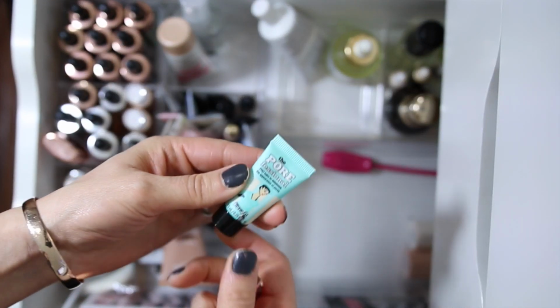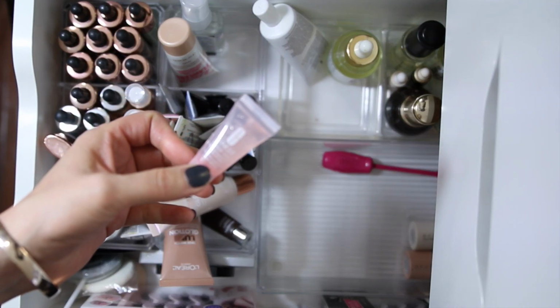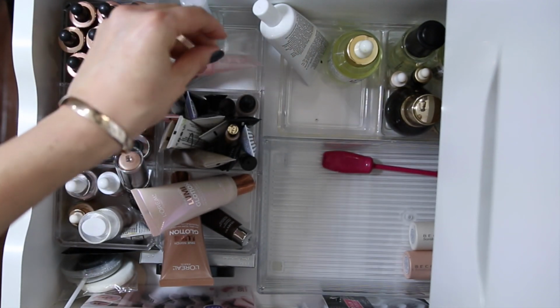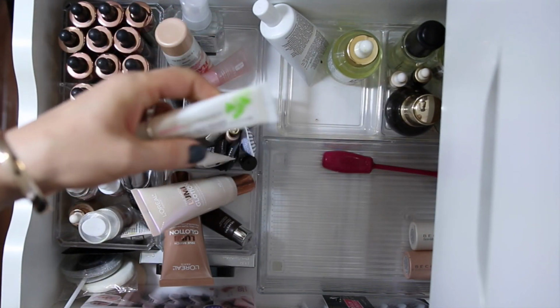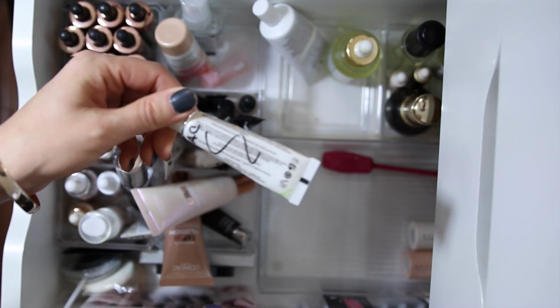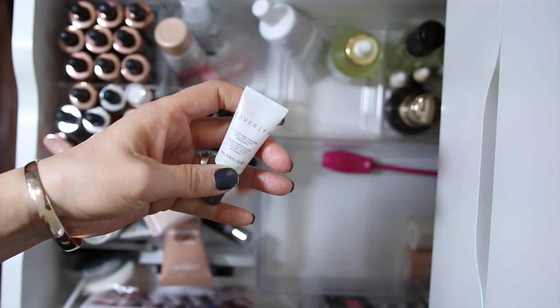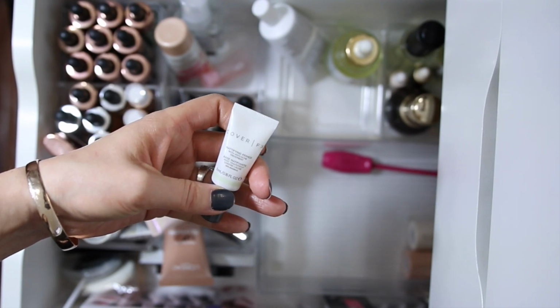All right, so I'm gonna get rid of the Benefit Professional. Just never use it. This is a sample. This is a moisturizer. It's the Moisture Surge from Clinique. I'm gonna keep that. This is the Amazing Cosmetics Anti-Aging Face Primer. I never use this, so I'm gonna get rid of it. This is the Cover FX Mattifying Primer, which I never will use, so I'm gonna get rid of that.